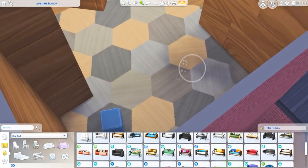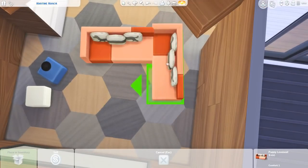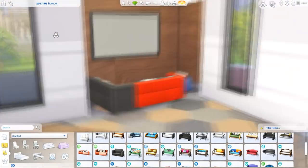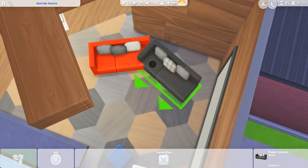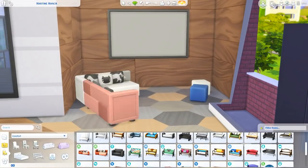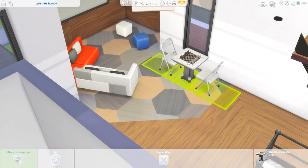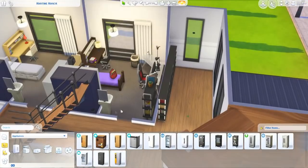I used my first Pet Stuff love seat here as an L-shaped sofa because, to be honest, that's the only sofa that I can use as an L-shaped sofa. So yes, this is basically a place where your students would probably hang out, watch a game, or watch the news, just chill out.